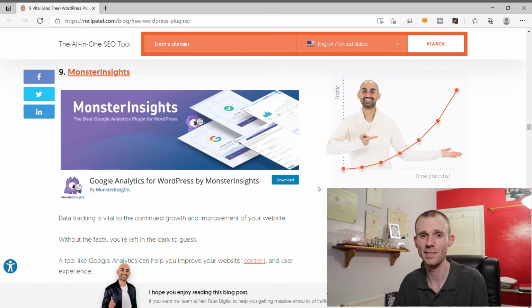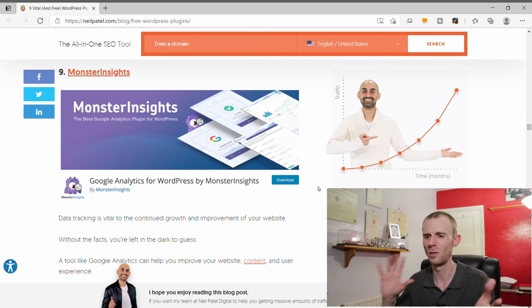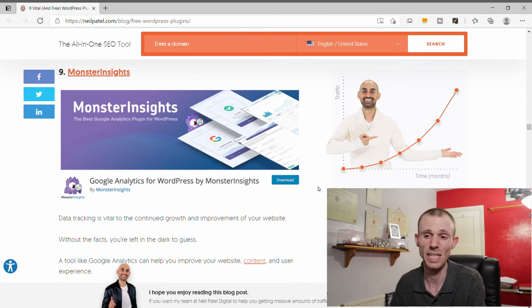Also, if you've got Jetpack installed as well, you've already got site stats available on your site. So why do you need two different lots of analytics? I just don't see the point in this one. And for me, it's something I wouldn't install on my WordPress site.